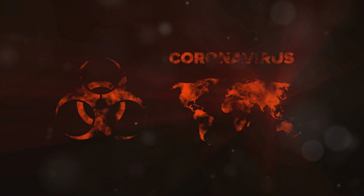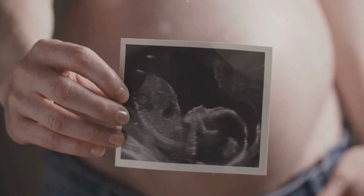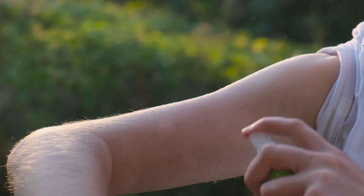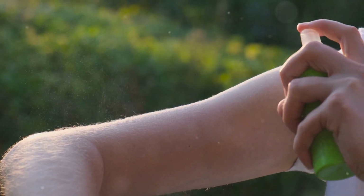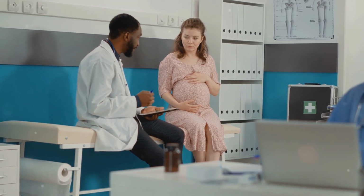At number 14 we've got Zika virus, which can also be sexually transmitted. Zika infection during pregnancy can have devastating consequences for the developing fetus, including microcephaly. Preventing Zika involves protecting yourself from mosquito bites and practicing safe sex. If you're pregnant or planning to become pregnant, talk to your doctor about Zika.